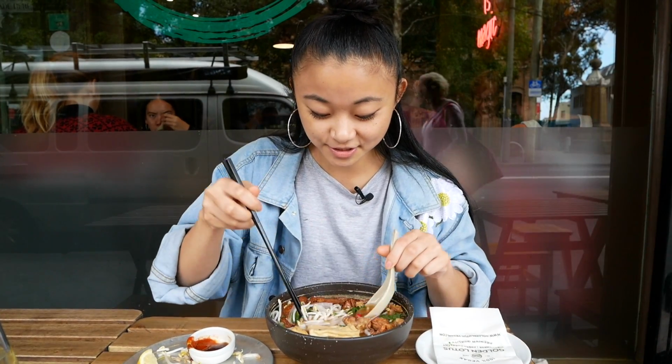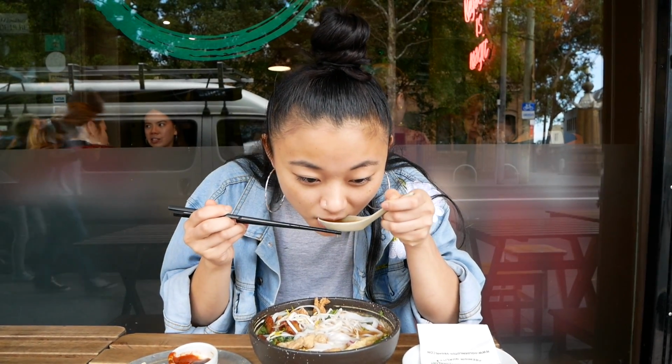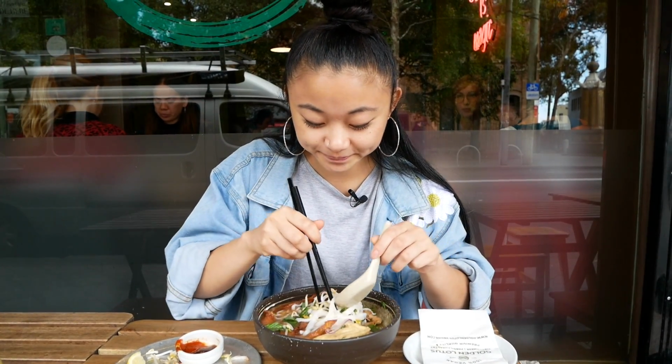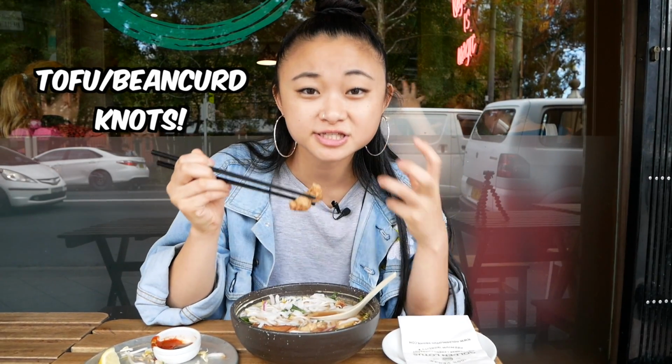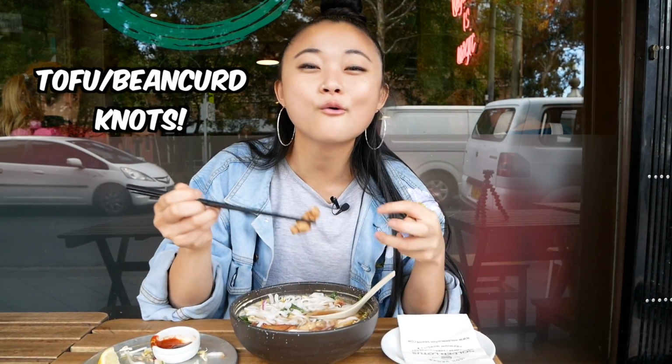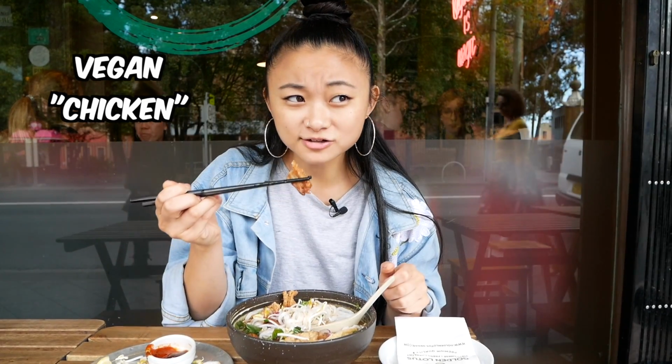All right, I am so keen. So I'm gonna try the broth. I can taste the sweetness from the cinnamon in there. The thing I love about these tofu knots is that you can fry them and they'll still be crispy and they'll still soak up all this flavour. That is crispy chicken. Can you hear that?